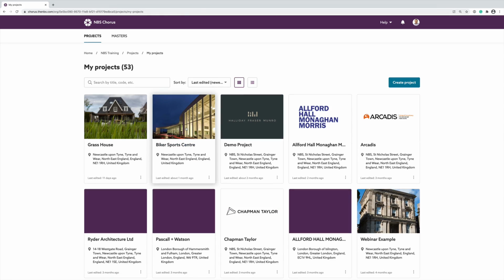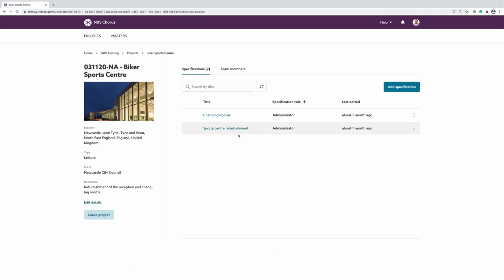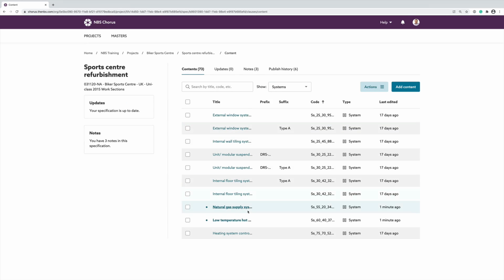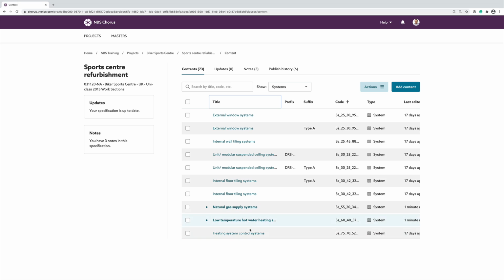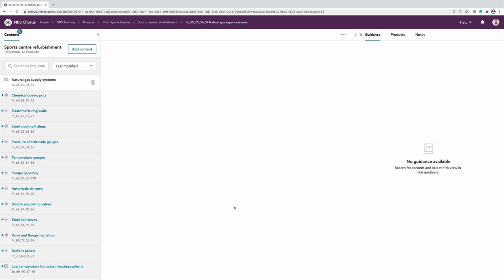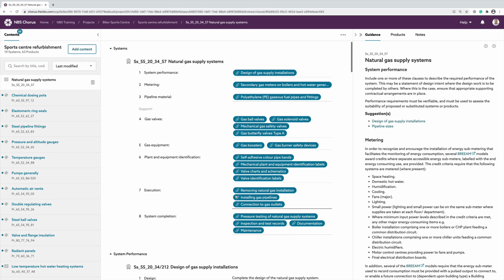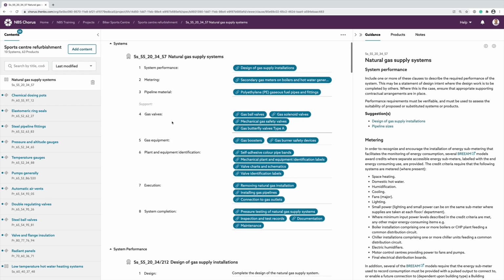Let's go into our Byker Sports Centre, into our Sports Centre refurbishment, and you can now see that we've got a natural gas supply system here, and we've got the low temperature hot water heating system, and both of those are bold, and they've both got dots next to them to signify that they've just been brought in. If I click into the natural gas supply system, there's my natural gas supply system. It's got the rosettes again to indicate that this has come from a master.